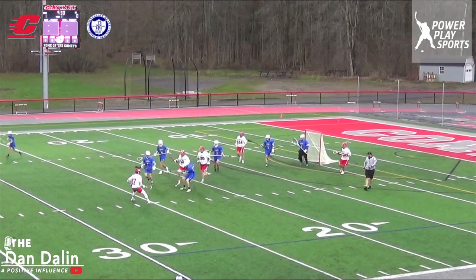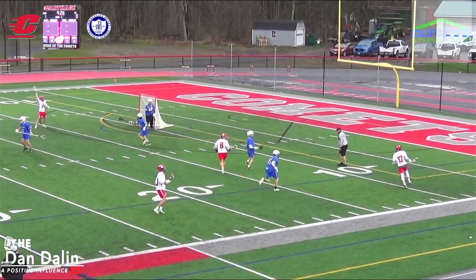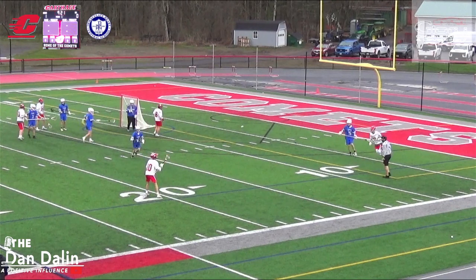Scooped up by IHC. IHC trying to drive that out. They'll do anything to move that ball out of their box. Not able to. Picked up by Evan Dickup. Dickup going back in behind. Dickup looking for somebody to pass to.